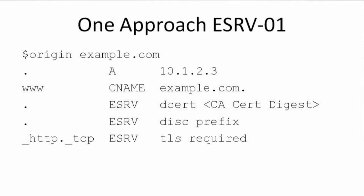First two records are just standard DNS records. We have an A record, we have a CNAME that's mapping www.example.com onto the canonical name example.com. Just bread and potatoes DNS stuff. Next three records are new records, ESRV records. First two apply to every protocol in the domain. First one is declaring the CA certificate under which all services in this domain will have their certificates issued.